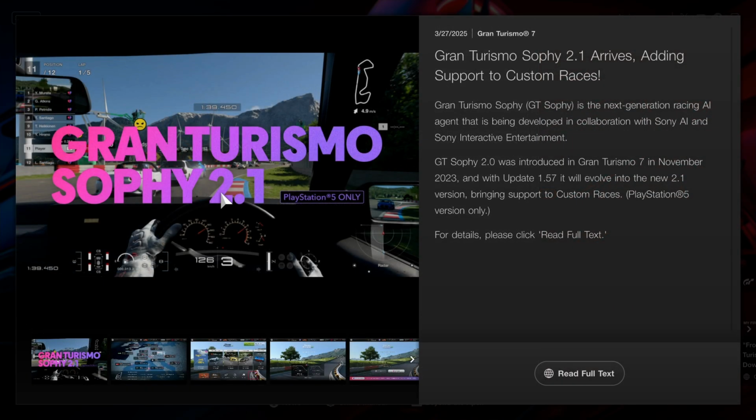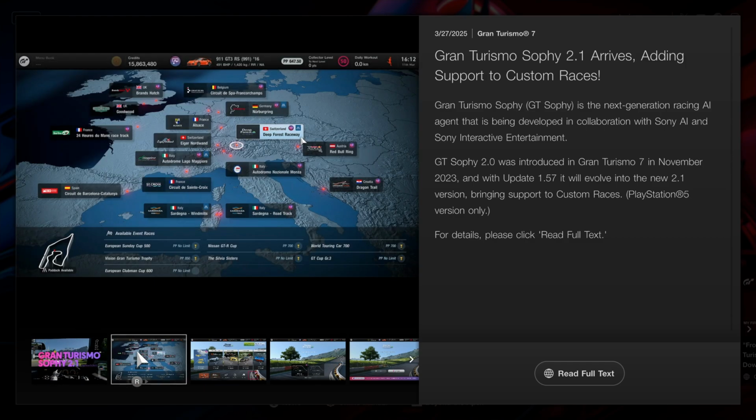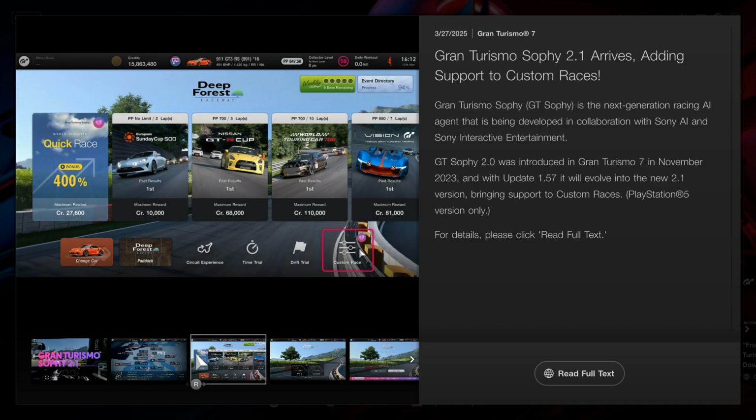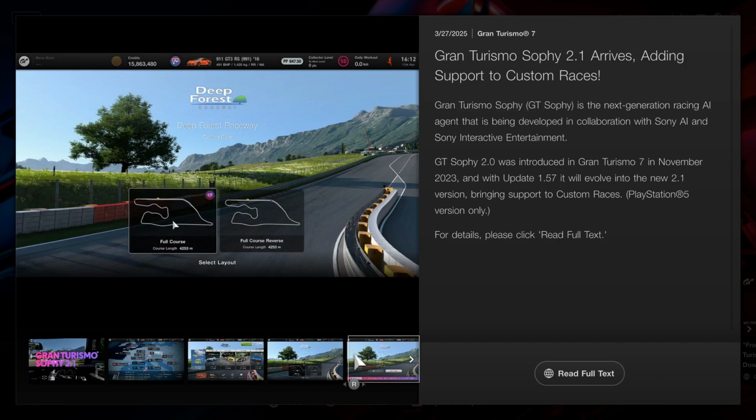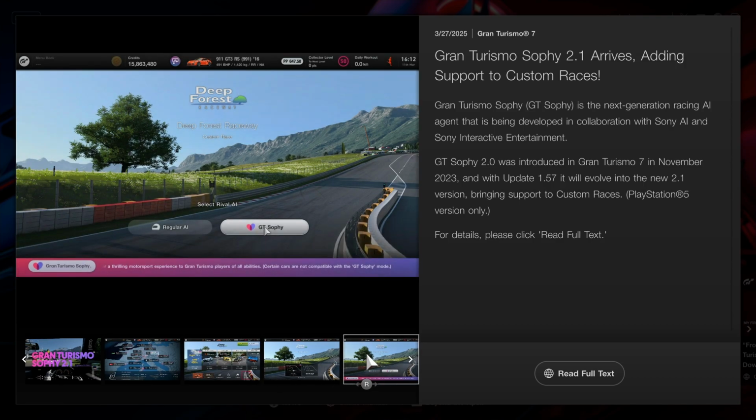So here's a couple of screenshots from Gran Turismo Selfie 2.1. This is for you guys that own a PS5. Now I have a PS5, but I'm going to do the complete update later in the next week, and hopefully by then I'll actually be able to have this experience for this race. So you can see it's probably for certain tracks you'll have the chance to race against GT Selfie.